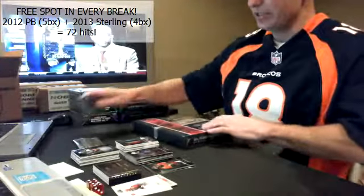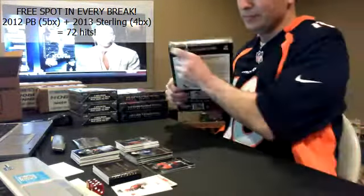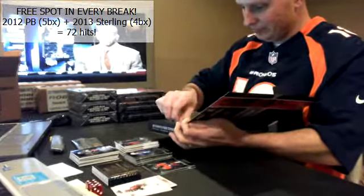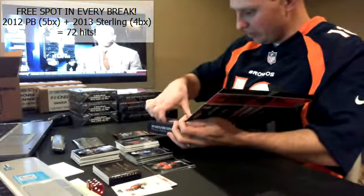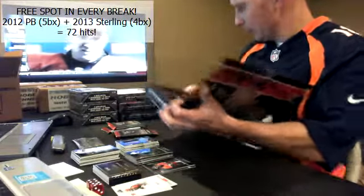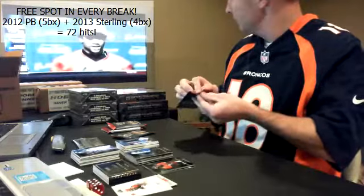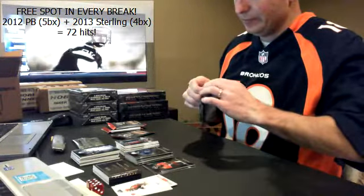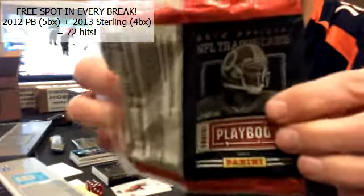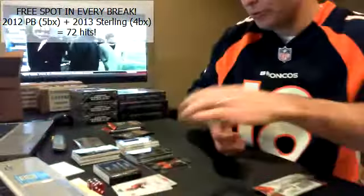The box toppers. Deal. One live book. Two live books. Two live books in Playbook. Eric. All right, 132 out of 140. For the Colts, Chris Adams.